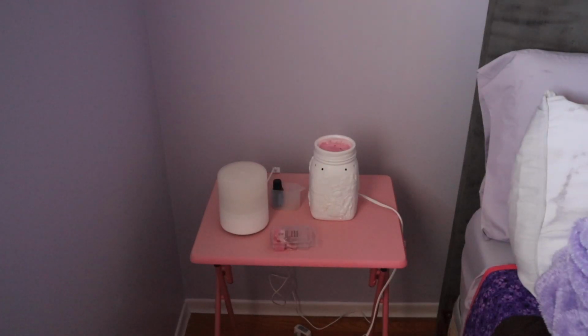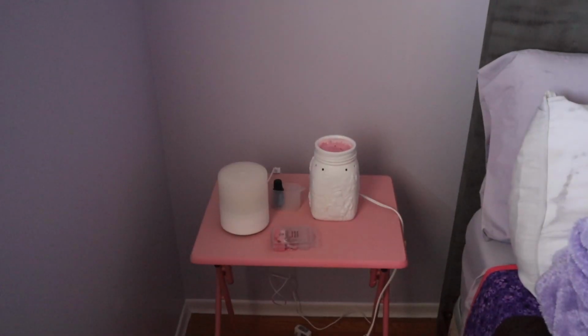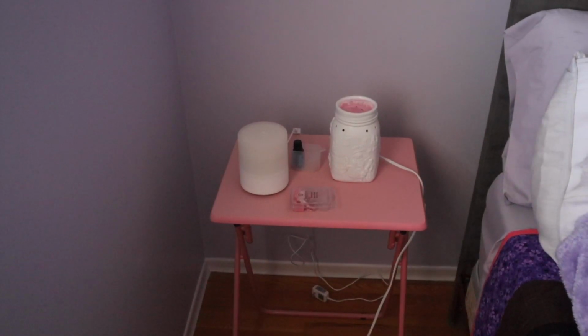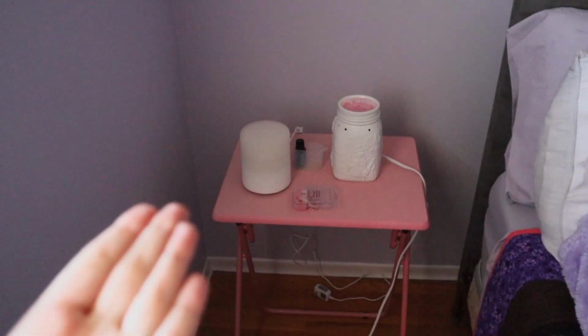I didn't have anywhere to put my wax melts and my diffuser. They used to be on my old dresser and there was an outlet there, but where my new dresser is, there is no outlet, so I had to come up with a creative alternative. I do have one bedside table with some drawers in it. I'll put a picture up here. And I am going to get a second one so I can put both of these on that, and it'll look a lot nicer than this little fold-up table, but this is what we have right now. And then I'm going to hide the cords behind the bed.